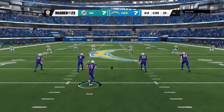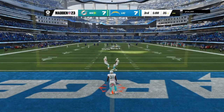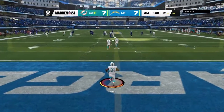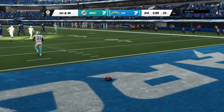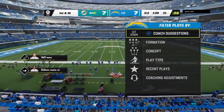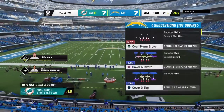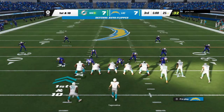Set and ready to go for the second half. One touchdown apiece, 7-7 our score. And we will not see a return to start the half, as this will be a touchback. The Dolphins at the line, ready for their next drive.